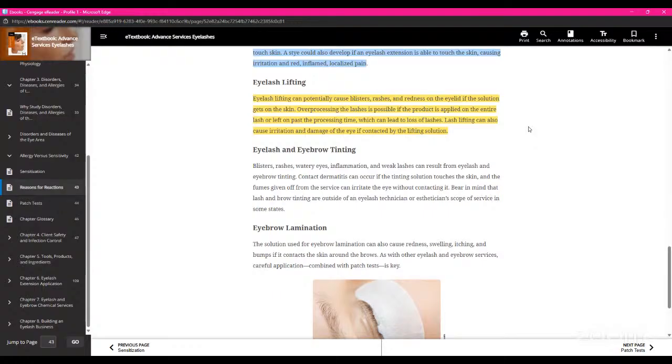Even if you are a lash specialist, I see beautiful, beautiful lashes, but they are not taking care of the brows. Beautiful lashes, but they can't wax. They don't know how to tint. They don't know how to tweeze. I want you to be the all-around. If you're going to be good at something, be good at everything it touches. So eyelash lift could definitely be something that irritates because there are chemical solutions. We're going to go over those chemical solutions in class.